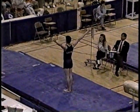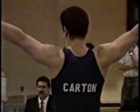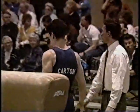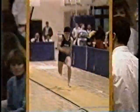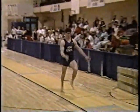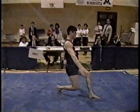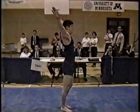Excellent. Tuck Kasamatsu with a half twist. Beautiful landing. Again, overall, just really impressive vaults. He's got form, he's got height, he's sure of the landings. Excellent job. He's going to have to place on this event tonight. No problem. Again, he's almost kicking out for the landing.